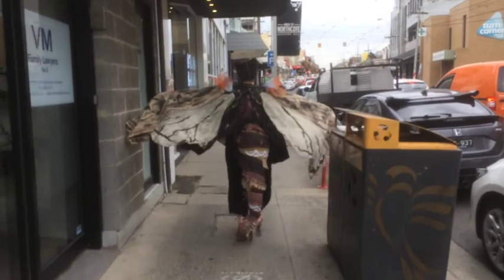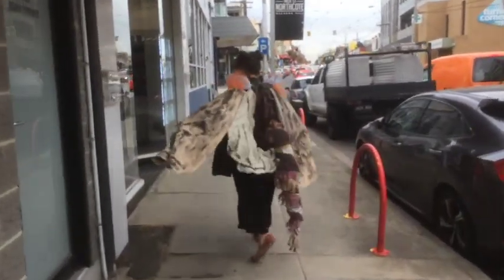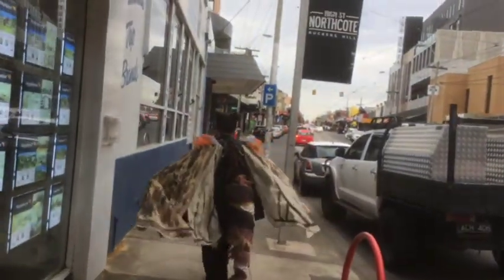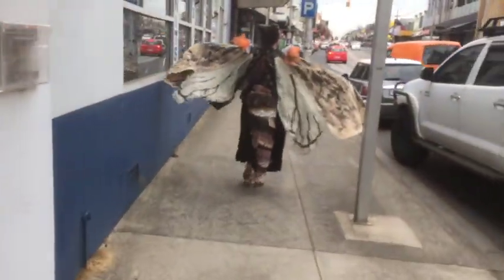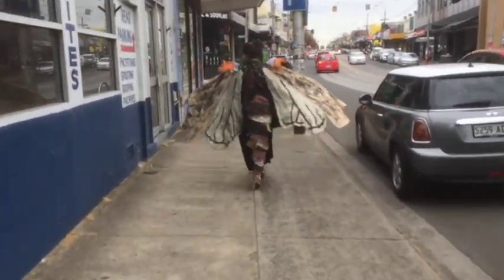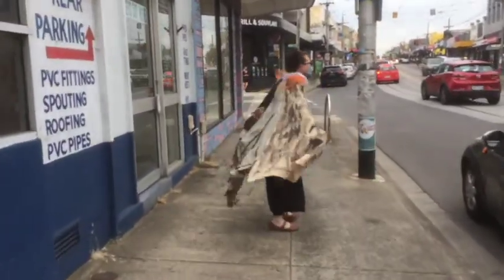Zoos Victoria has launched the Moth Tracker website, so that people can help find out what is happening to our bogong moths. You can be a citizen scientist and contribute to the Moth Tracker data. If you see a bogong moth, please photograph it and register your sighting with Moth Tracker. It is a simple and practical way for everyday Australians to help save the pygmy possum.